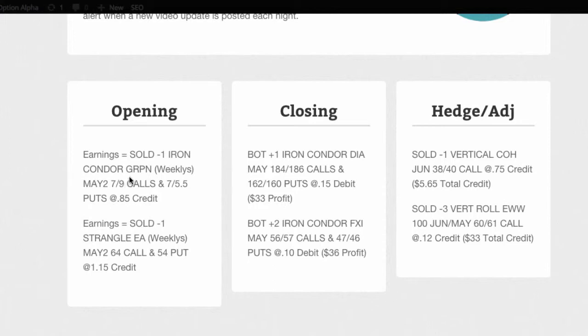So the first position that we got into was an iron condor in Groupon. We, of course, did the weeklies in both cases, both in EA and in Groupon. With Groupon, since it's such a low price stock to begin with, it's a little bit hard to get really wide. You can't get an iron condor that's $8 away or $10 away. The stock's only worth about $7 to $8 anyway. And so what we ended up doing is a variation of an iron butterfly.